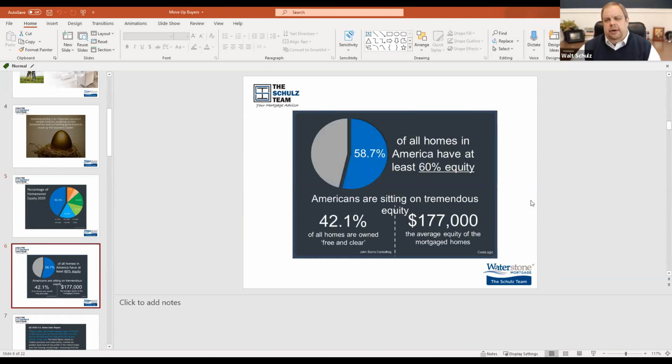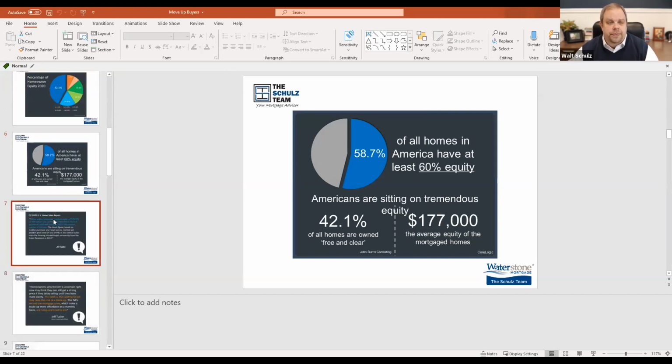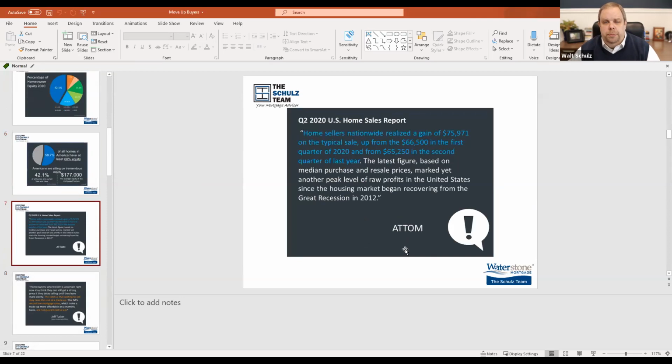Here we have another slide, and again, you can share this with your homeowners. 58.7% of all homes in America have at least 60% equity. That's massive, and those are the people we can talk to about these strategies. Those are the people that could potentially move up or move down. We're looking at an average of $177,000 worth of equity. Massive.